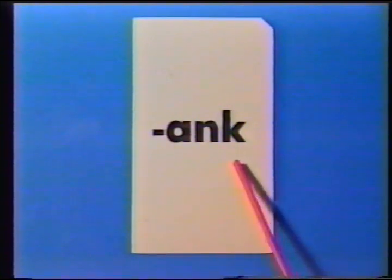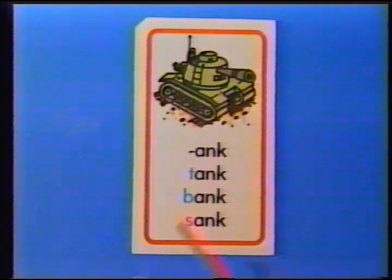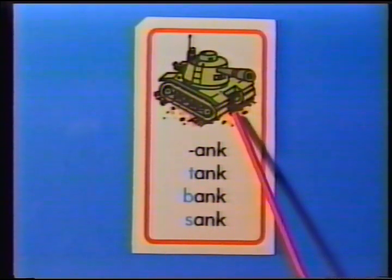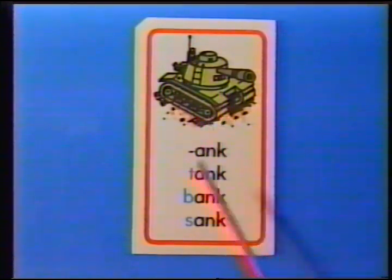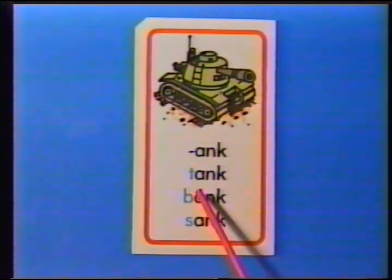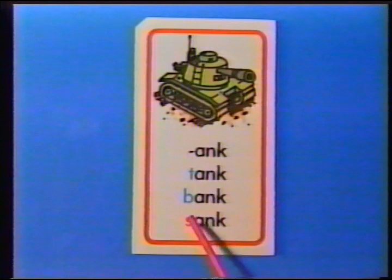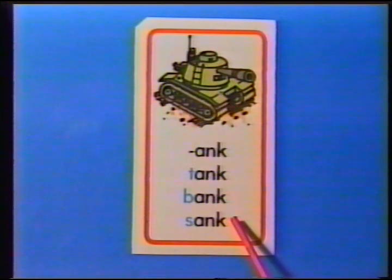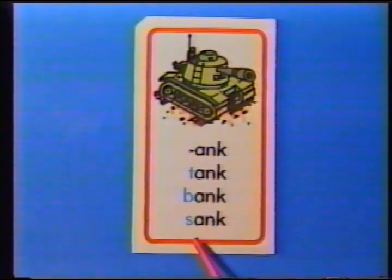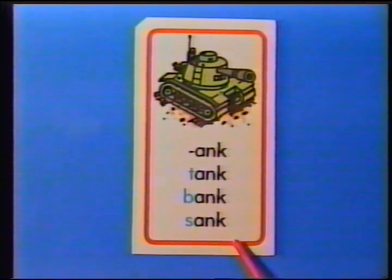Ank, ank. Let's look at the ank word family. Did you wonder what this is? It's a tank. A tank is a machine the soldiers have to use in war. Now, the ank word family. Tank, bank, sank. The tank, like up here. A bank is either a place where people put money or it's the edge of a river bank. And here is sank. What happened to the rock that you threw from the bank into the water? It sank. Right.